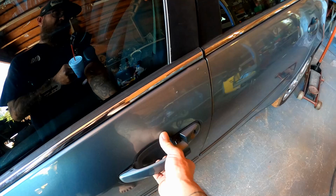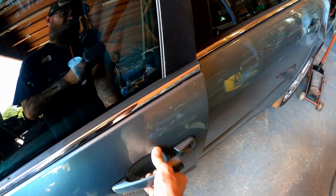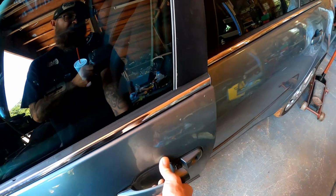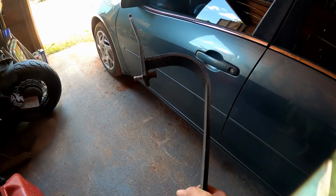I'm having a bit of a situation going on with the door. It's dragging. I hate how that feels. I like it when the door just pops open like it's supposed to, and it's dragging right on the latch. I've got this tool here. Works pretty good. Check it out.